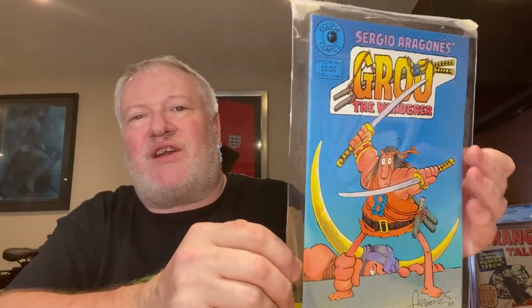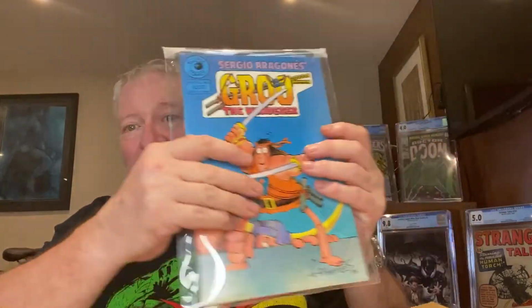I hadn't got this one, which is the Gru number 1 from Gru Special, I think it was, from Eclipse Comics. So yeah, pleased to pick that up. Next up, and this is one of the most expensive Gru comics.